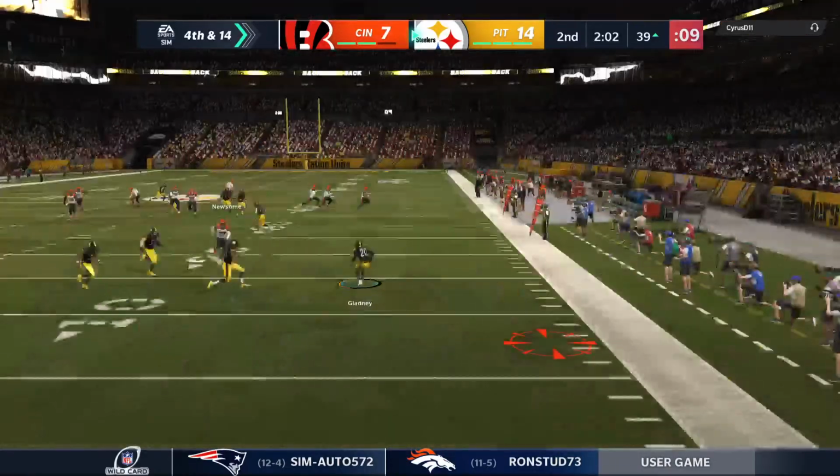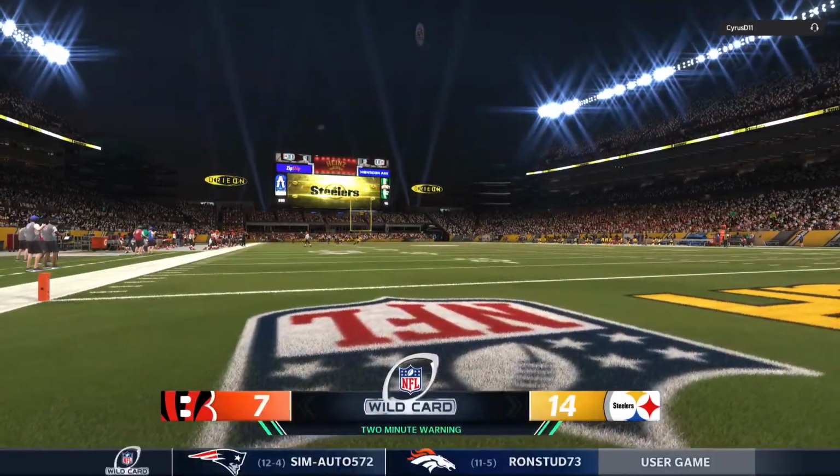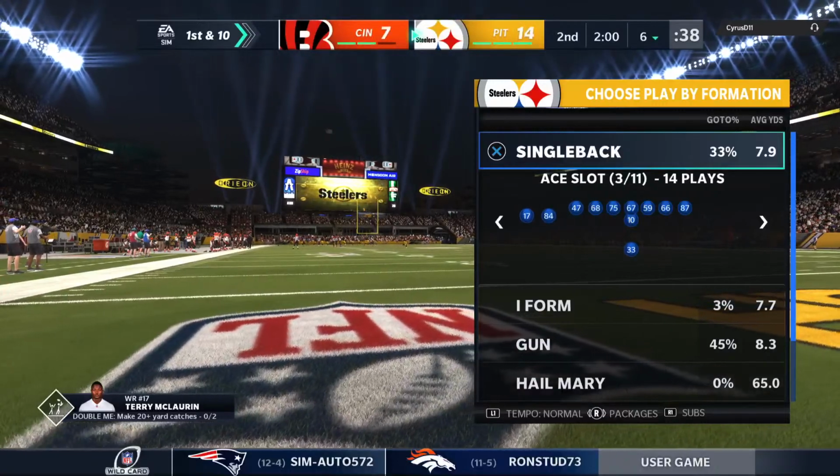On is the punt team now as this one's sent away. 2 minutes to play here in this first half of the NFL playoffs.